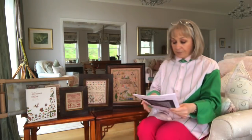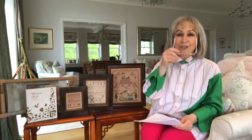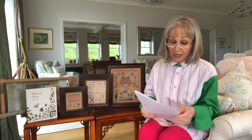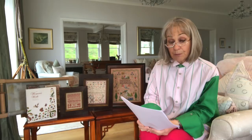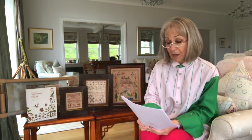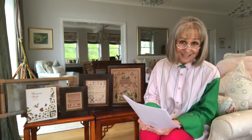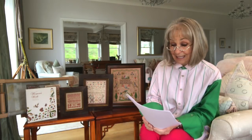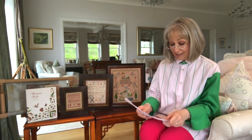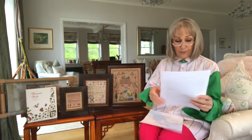Now, the stitch count for the sampler is 250 stitches by 266. So if you stitch this sampler on 28 count linen, she would be 17.86 by 19 inches. And if you stitched it on 46 count linen, as the model was stitched, it would be 10.87 inches by 11.57.